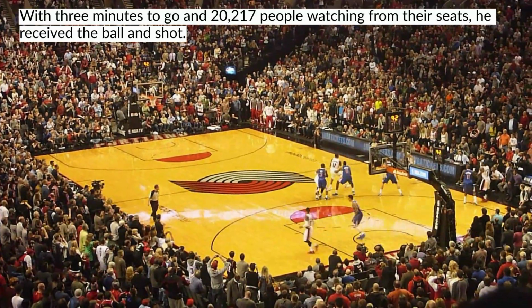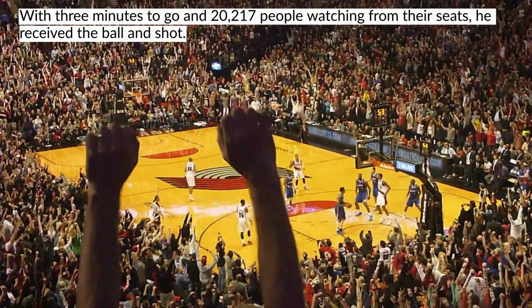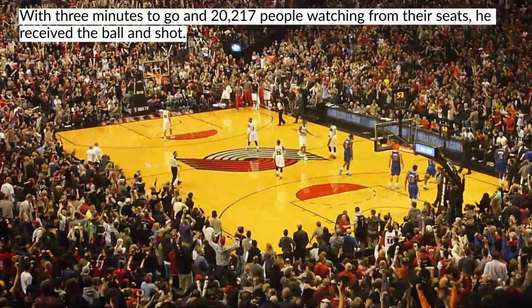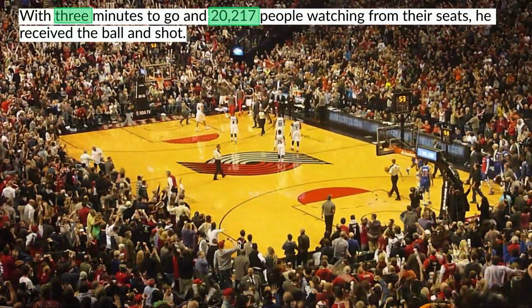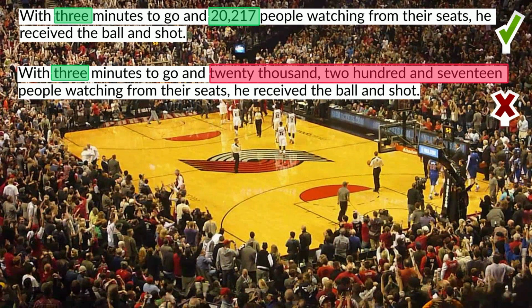With 3 minutes to go and 20,217 people watching from their seats, he received the ball and shot. This looks fine, but this doesn't. Writing big numbers in words like this can make it difficult to read.